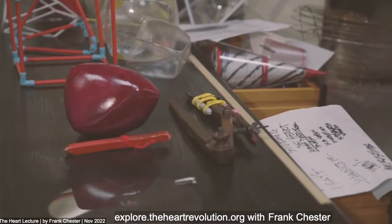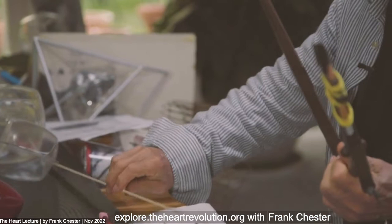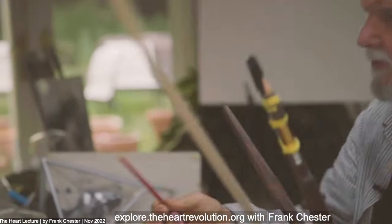I used three tools, and all I used was a compass, like this, a straight edge, and a pencil. That's the basis of my research on the heart. So I'll show you how I started.